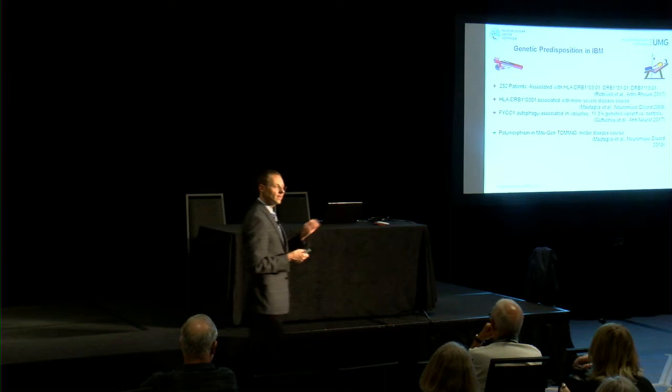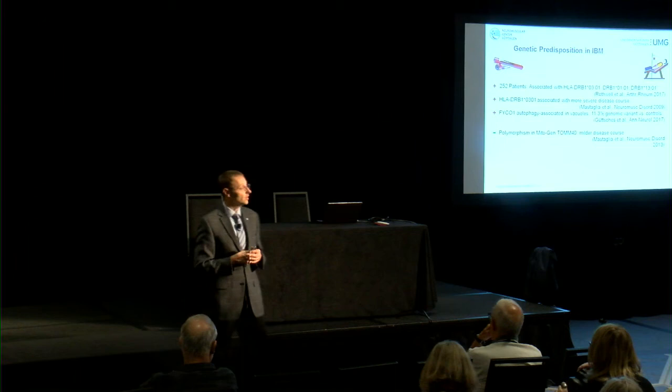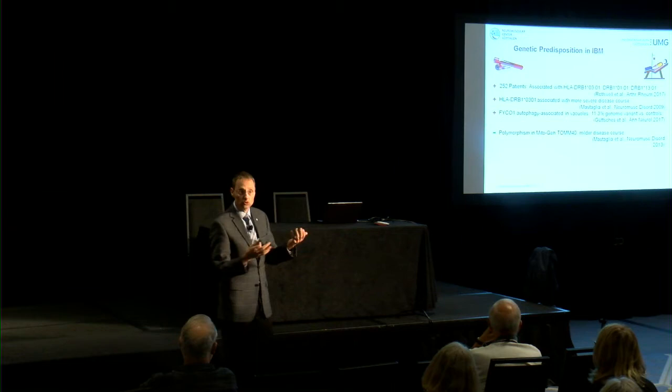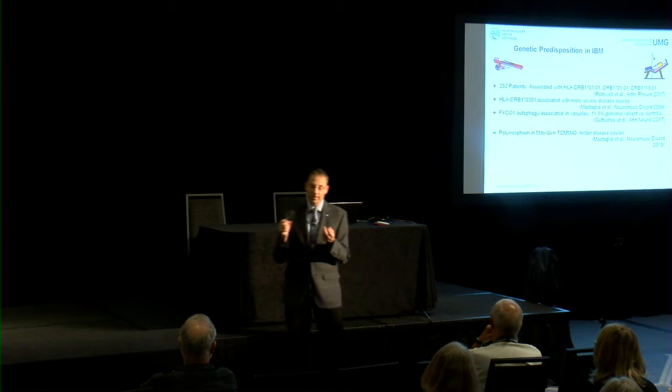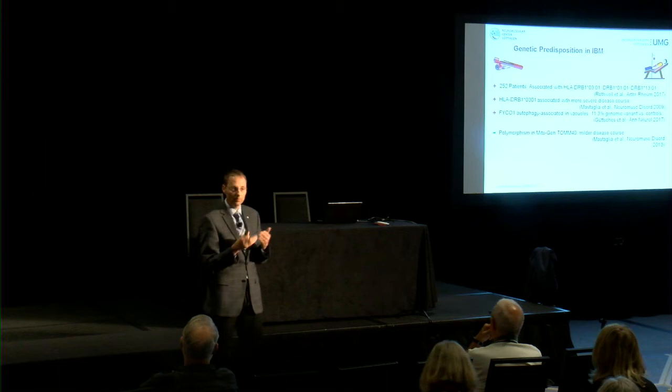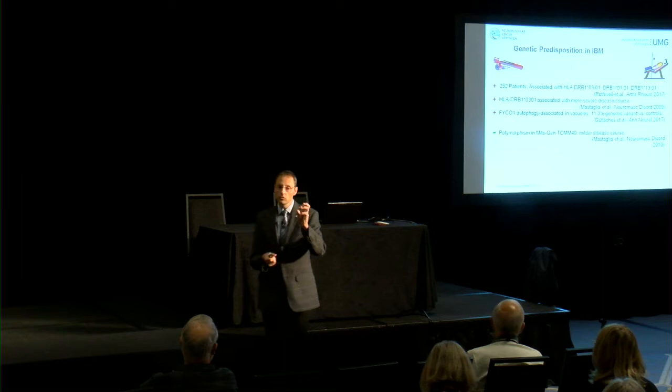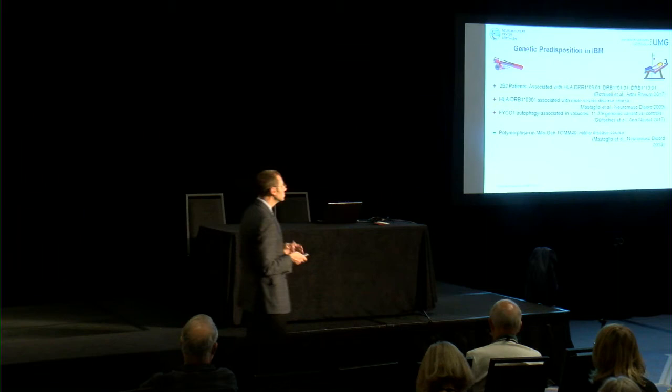There is one molecule that is associated with autophagic processing that has been mentioned also earlier today, the machinery of recycling of molecules inside the skeletal muscle. And this has been shown to be associated with IBM as well. One factor that seems to be at least slightly protective is a polymorphism, that means some kind of genetic alteration in the mitochondrial gene, and this is named here TOM40, and those patients that had this abnormality or this variation, otherwise they were healthy, seemed to have a milder disease course of IBM.